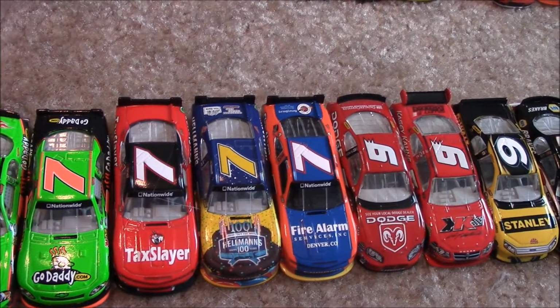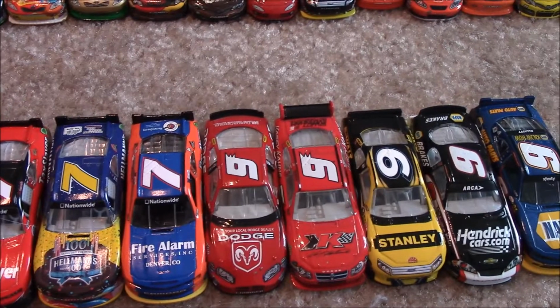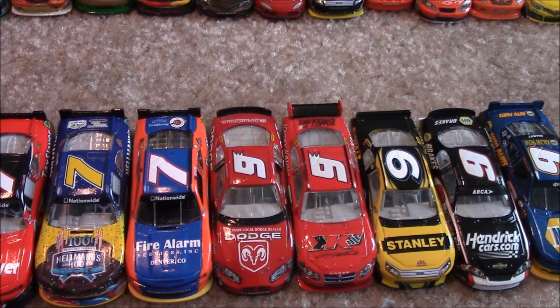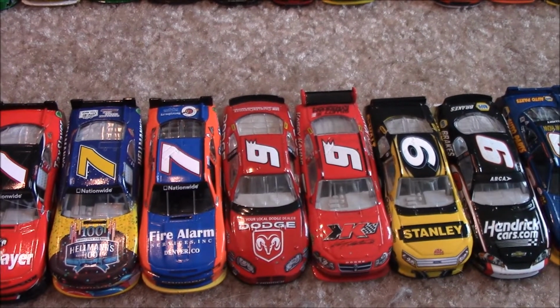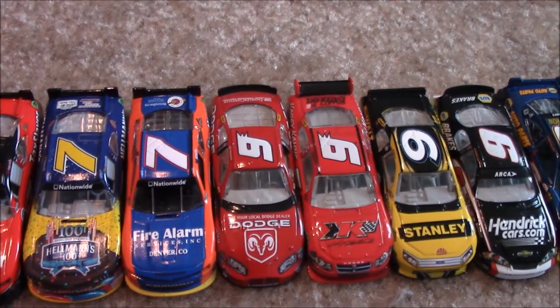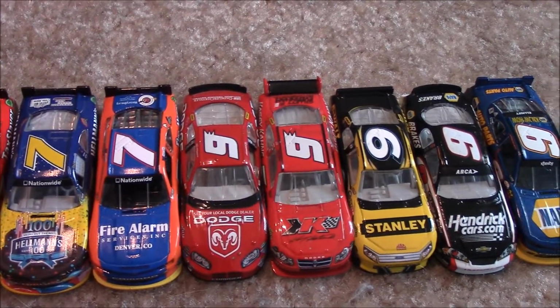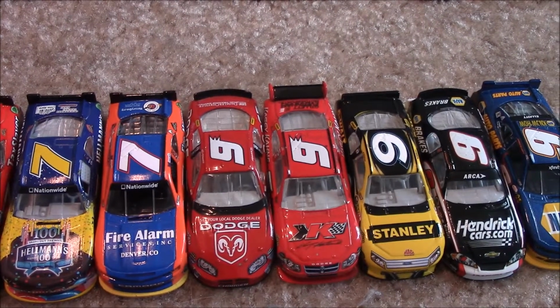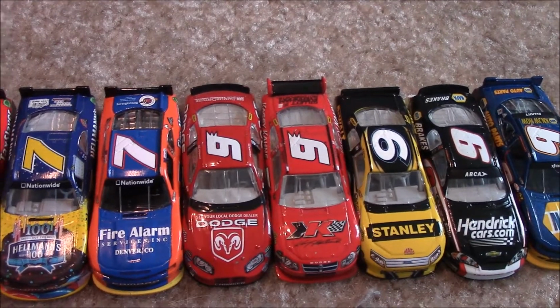Fire alarm, and the fire alarm scheme. Here I have a Casey Kahne number 9 Dodge. I think it's from 2004, the first year he drove. And then I have the Car of Tomorrow, Casey Kahne from 2008. I believe it's from 2008.